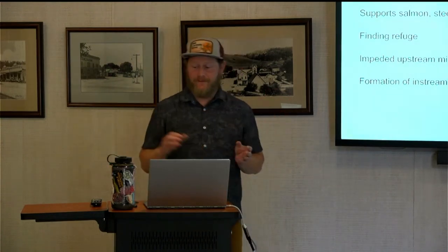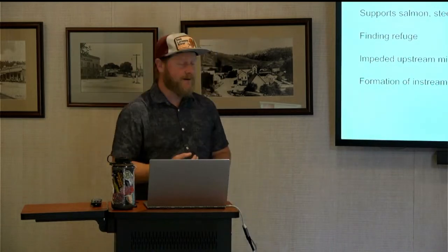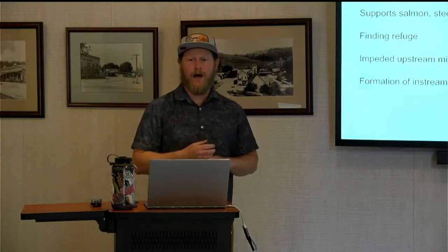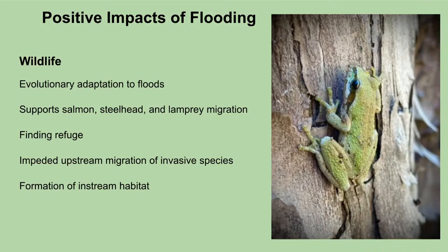If these animals have been here for so long, they've seen so many floods. So they will get out of the way, or they have adaptations to survive, if not thrive and benefit. Having a lot of water and having floods support salmon, steelhead, and mackerel migration, partly through some of that sediment sorting. They have lots of new habitat. They can get higher up into creeks that they might not usually be able to get up to.